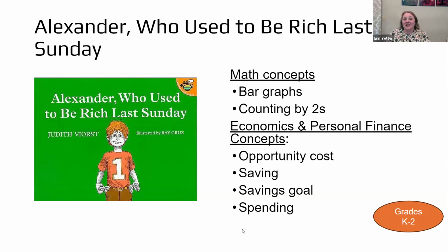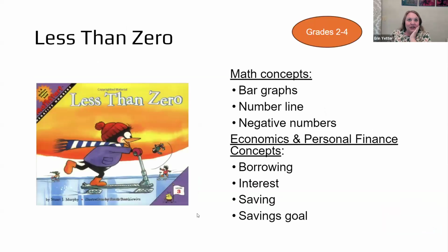Alexander, Who Used to Be Rich Last Sunday. This one is tied in with math, economics, and personal finance. There's a bar chart activity, and they create a bar chart to show how Alexander gets money and all the things that he spends it on, and how he ends up with nothing at the end. And similarly, less than zero.